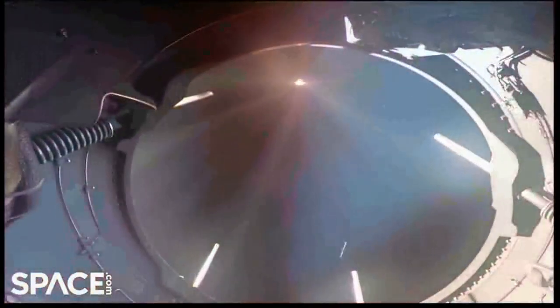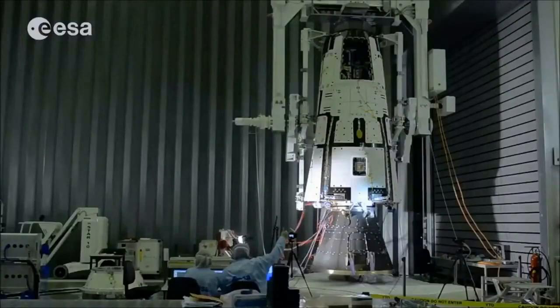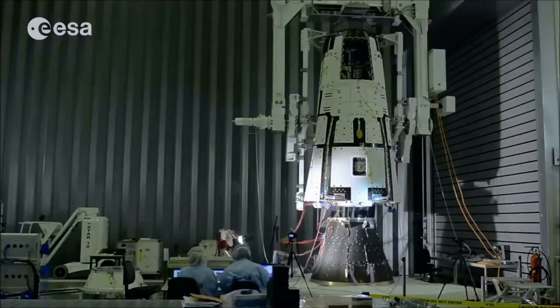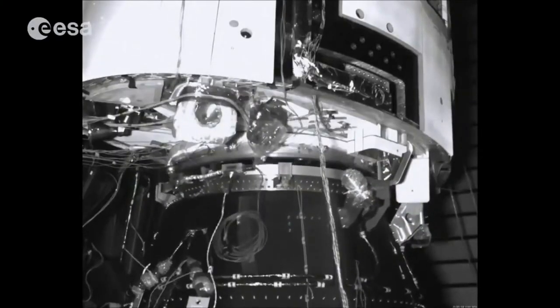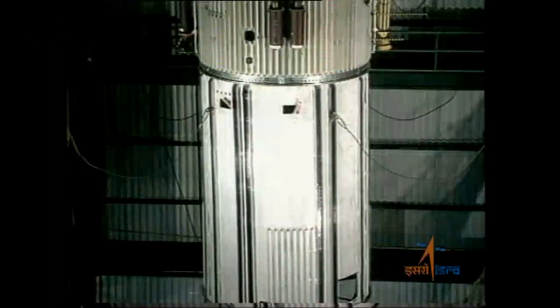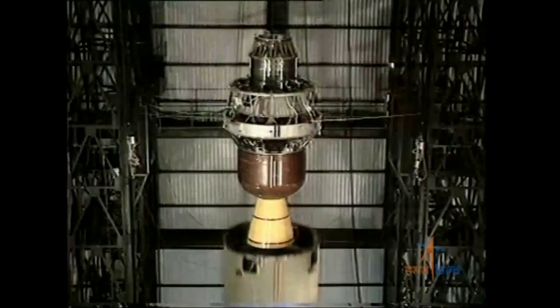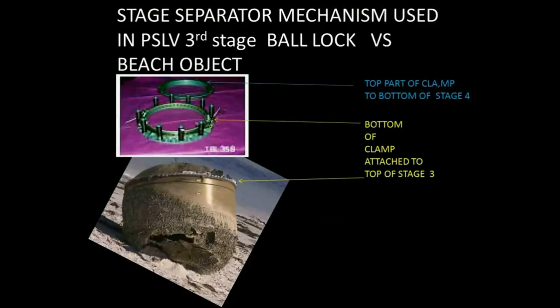Now let's come to the stage 3 and 4 separation of the PSLV. So this is the ring, that is a ball lock. There is a ball and lock mechanism. You see how it falls, and here you can see it in slow motion. There are two parts, an upper part and a lower part. In between there are steel balls, and when the steel balls jump to another area, it gets released. This is actually the stage 3 of the PSLV. So this is the mechanism.